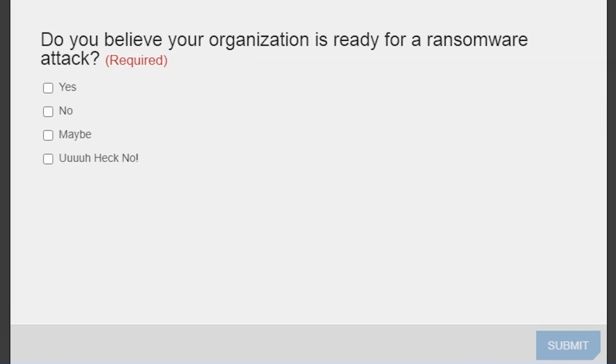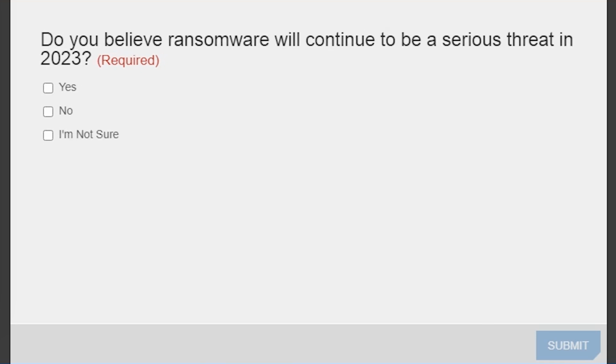What we're looking for is, do you believe that your organization is ready for a ransomware attack? The answers are yes, no, maybe, or oh, no. So give us a little bit of a response back now. Let us know whether or not you think your organization is ready for a ransomware attack. And I'll give you an idea. What I'm seeing is pretty much a 50-50 split between yes and maybe. So lots of people feeling positive, but slightly more pulling ahead saying maybe, not totally sure. Okay, well, thank you to everyone who filled that one out.